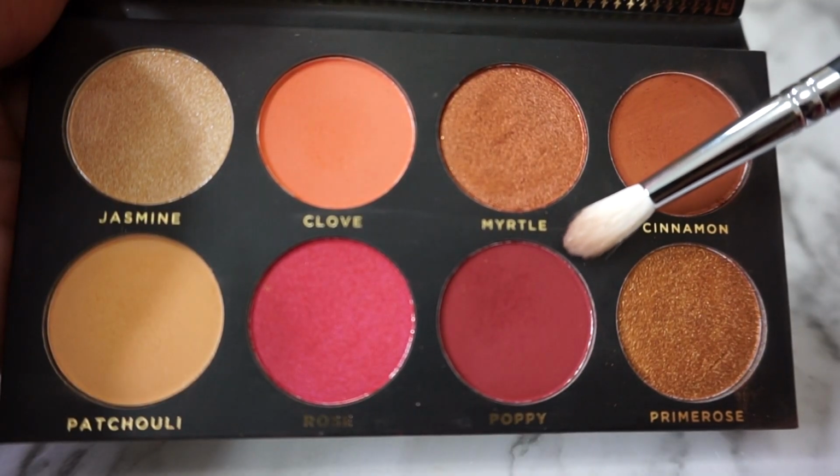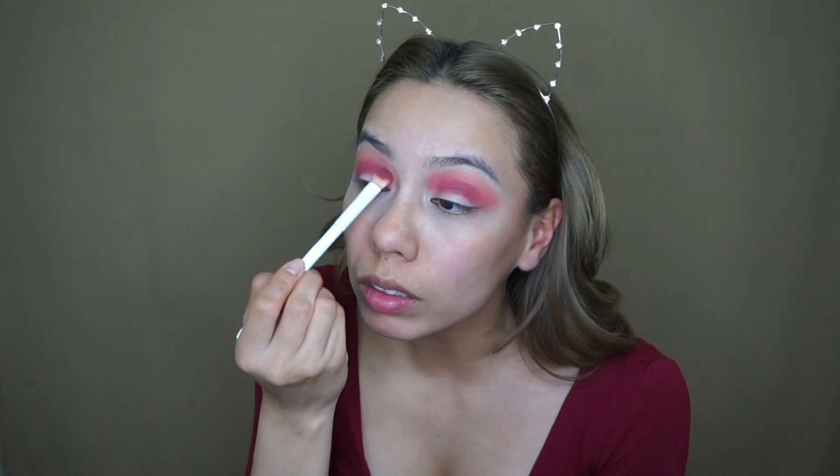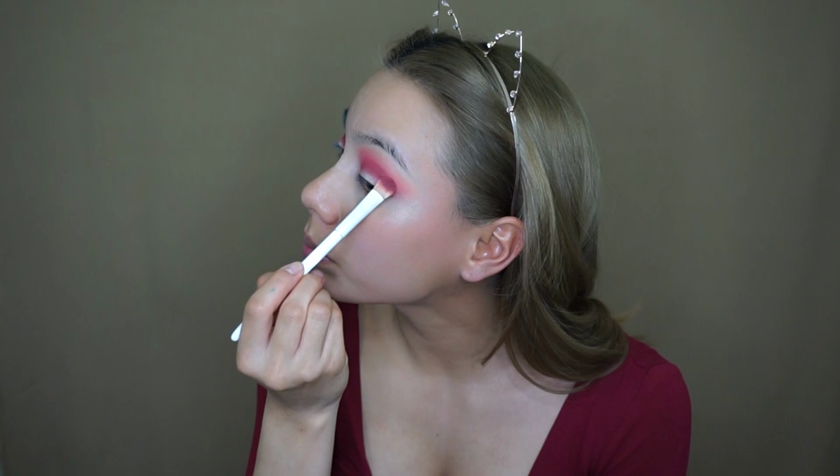Next, I'll be using the shade Poppy from the Ace Beauty palette. And that's gonna be one of my main, well, one of two main colors. And I'm doing this look because I want the eyeshadow to match my dress a little bit. So I'm just gonna sort of pack it on there sensibly. I want it to go just above the crease so then I can blend it up. Kind of make some of that pink disappear, but not too much of it.